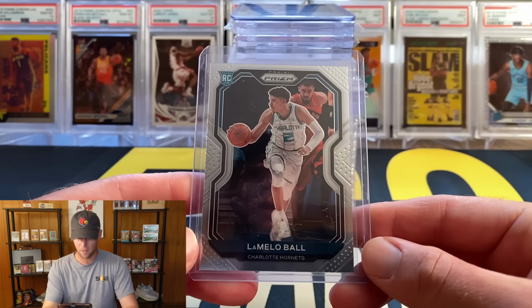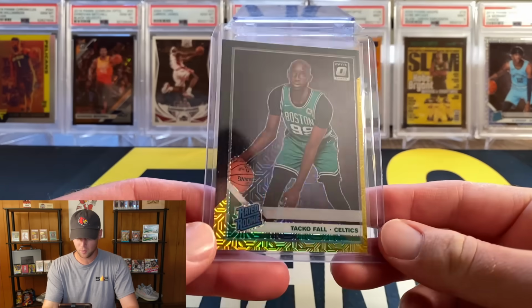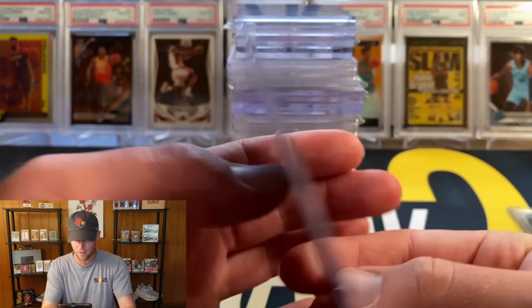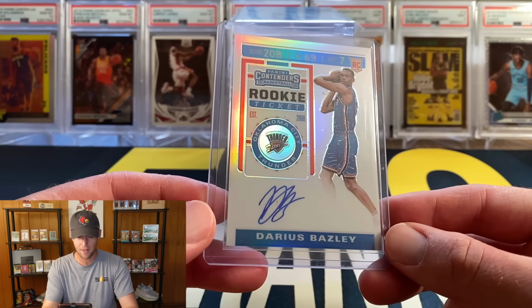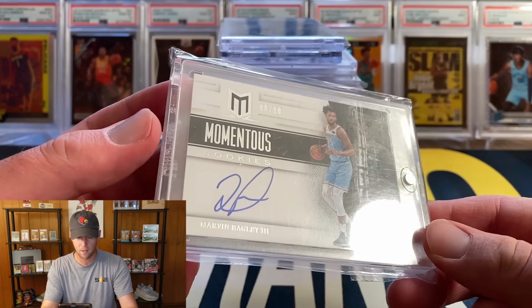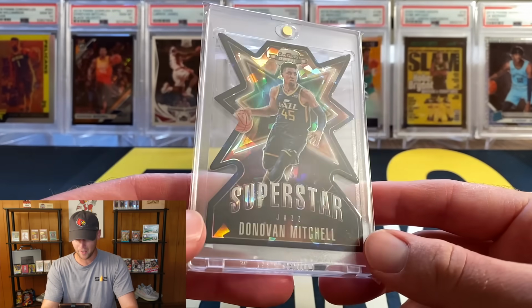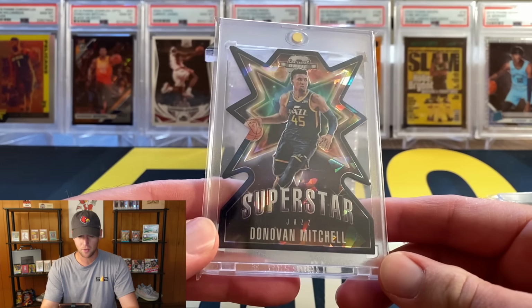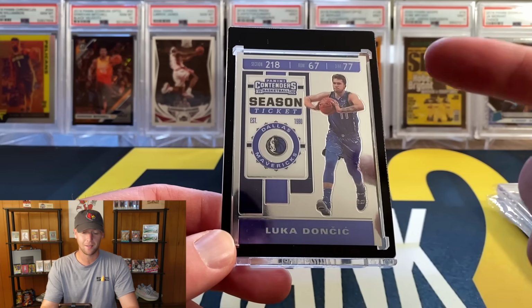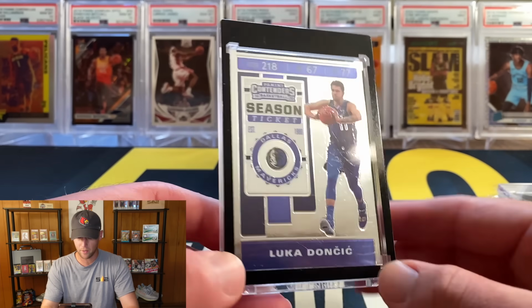So first up, we do have a LaMelo Ball Prism base. Again, the price point is $70, 25 total spots. And I'm just going to fly through this. Just want to do a real quick checklist. Then we have a Taco Fall Optic Black Gold. That one is super short print, numbered to 8. We have a Darius Bazley Contenders on-card rookie auto. We have a Marvin Bagley Momentous auto to 99. And stay tuned, wait till you see the graded cards. There are some big hitters in here. Then we have a Donovan Mitchell Superstar die cut out of Contenders Optic. And then this is actually an image variation Luka. This is a second-year Luka out of Contenders. Again, the image variation. So this one is a short print. Very, very nice card there.